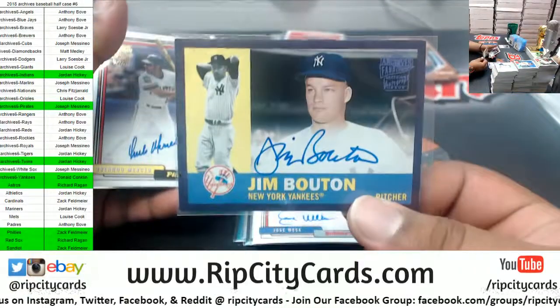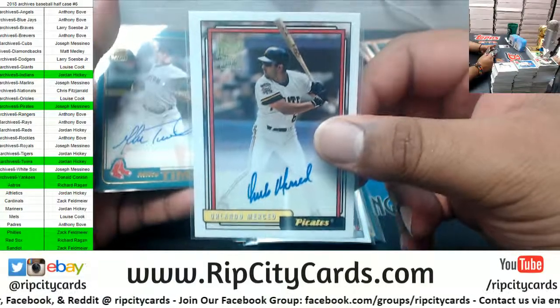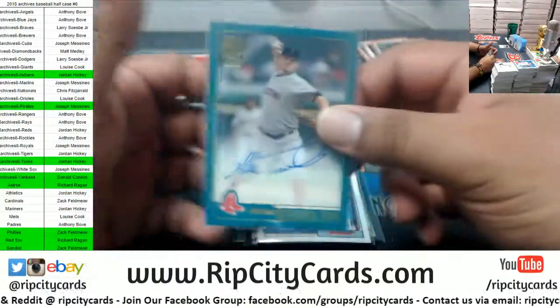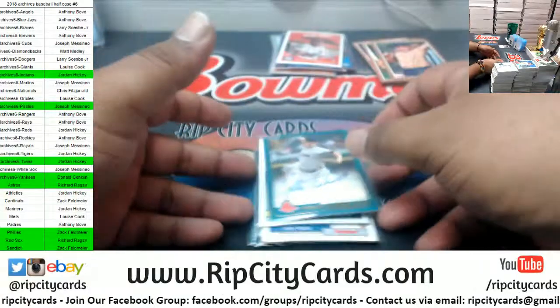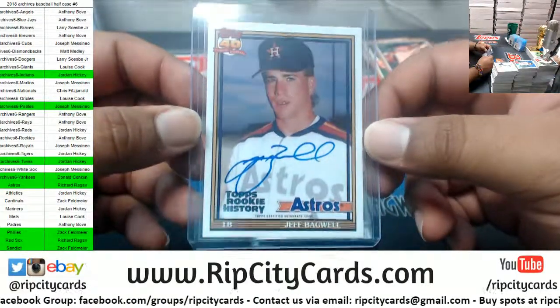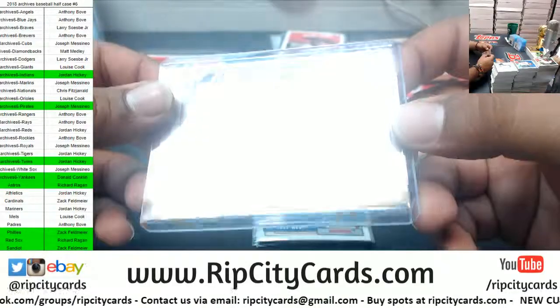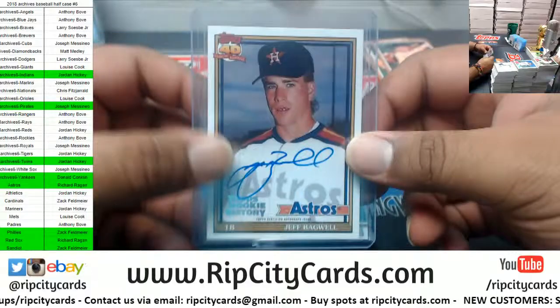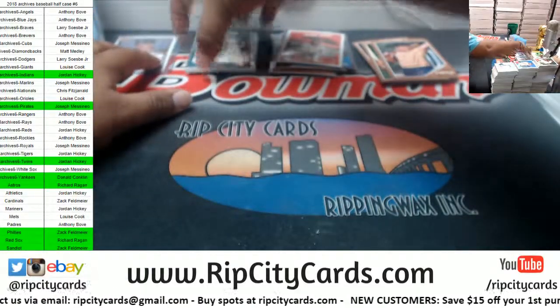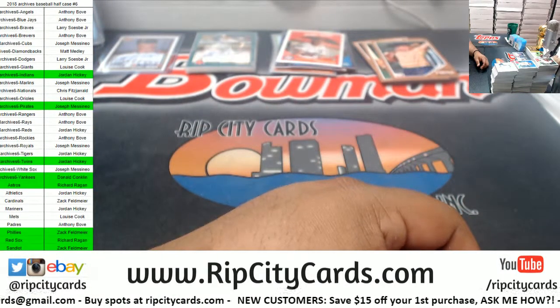We have Jim Burton of the Yankees to 150. Merced for the Pirates. Timlin Red Sox. In the case hit, the historic rookie autograph for Mr. Jeff Bagwell of the Astros to 99. Very nice. So, if your team is in the green, congrats. You got a hit. You got an autograph. Everyone else, not so happy.